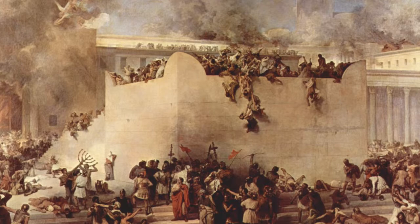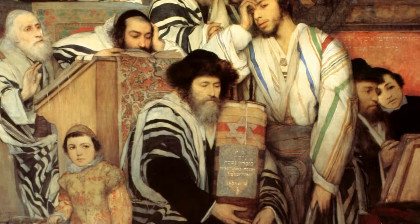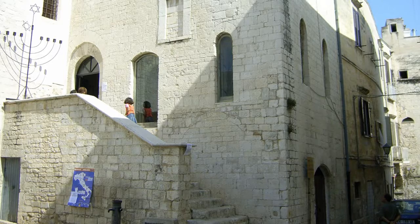That temple was destroyed. So what they did do was began gathering in synagogues, what they call synagogues, which is a word that means gathering. What is a synagogue? What does it look like?